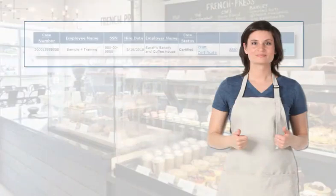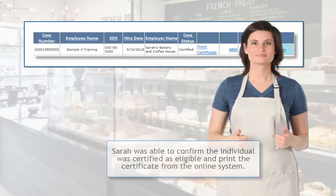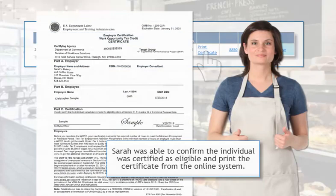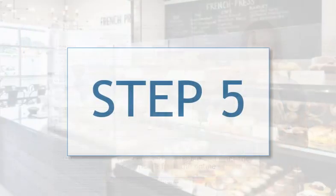Step 4. After some time, Sarah logged back on to the NC Works WOTC database to check the status of her WOTC application. She was able to confirm the individual was certified as eligible and print the certificate from the online system. Step 5.